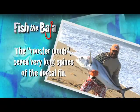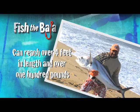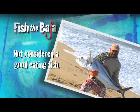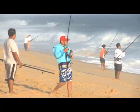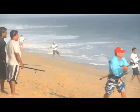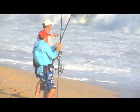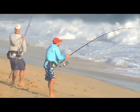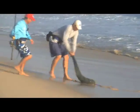The roosterfish is a neat fish. Seven long spines on the dorsal. Great fighter, but really not very good table fare. Finally, after casting and casting and casting, wearing my fingers out, I hook up to a big rooster and the race is on, rip and drag, and it's a fight. I'll have him this next wave. Wow.